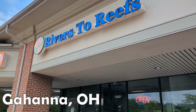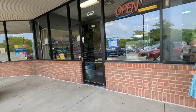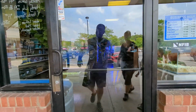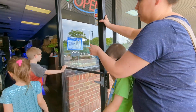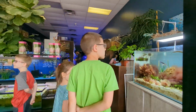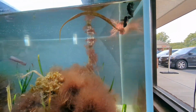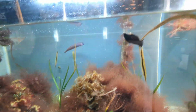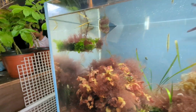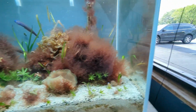Here in Columbus, Ohio, Rivers to Reefs is this small little store right here. Let's make this bigger so you can all see. They fixed their door. This thing used to be broken, but now it's working. There's that pipe fish up there. Clam. These are some really cool fish. Saltwater tank.